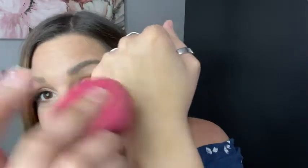So it is a medium coverage. You can see that I still have a few blemishes coming through, which doesn't bother me at all. I like a more natural look, but I also like to have an even skin tone, which is why I need foundation. So do you see just how beautifully that blended out? It looks like natural skin. You can't even tell that there's a foundation on there, other than seeing that it's not blended down my hand.